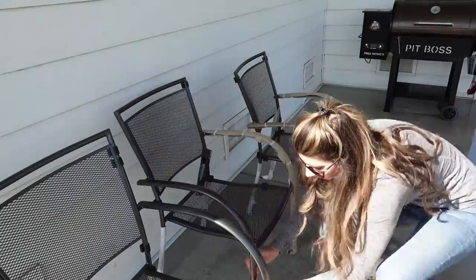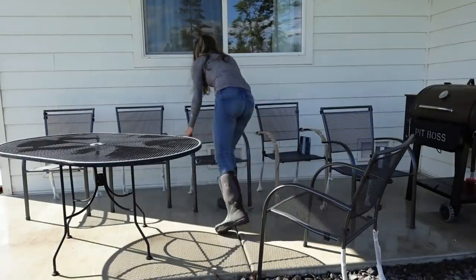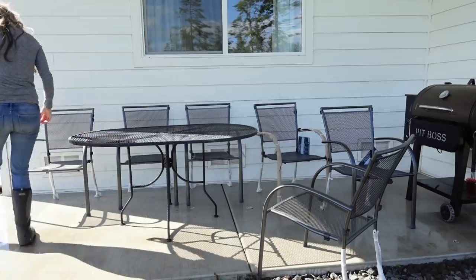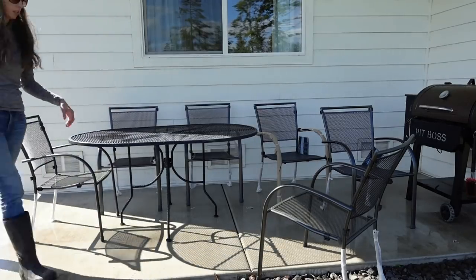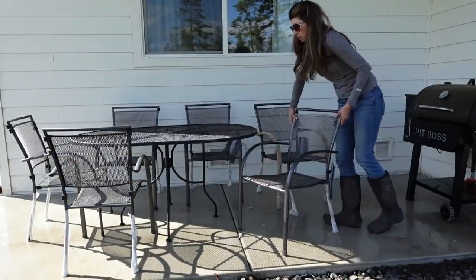I found these chairs at Costco and they were under $30, which I thought was such a great buy. Yeah, I'm going to probably add some cushions to them, but they're really comfortable. They go really well with this table. This table was green and I painted it with Rust-Oleum spray paint years ago, and it's finally just kind of chipping off because of the snow.